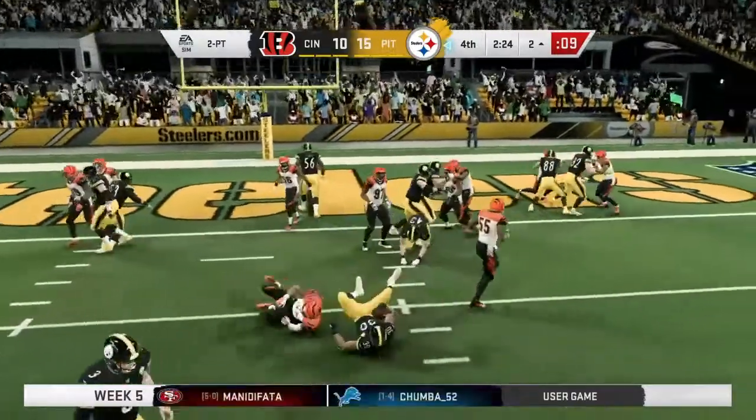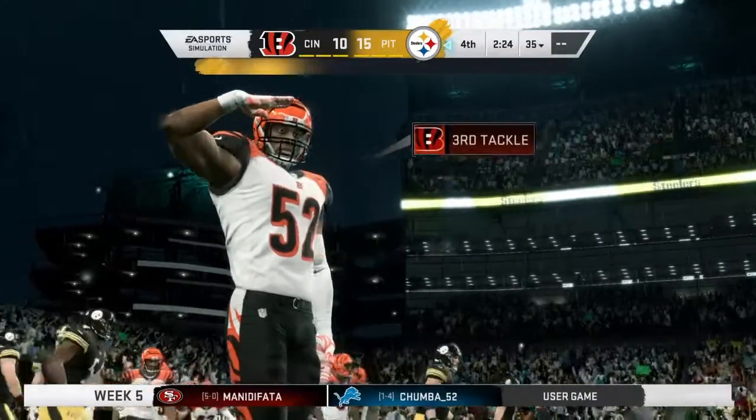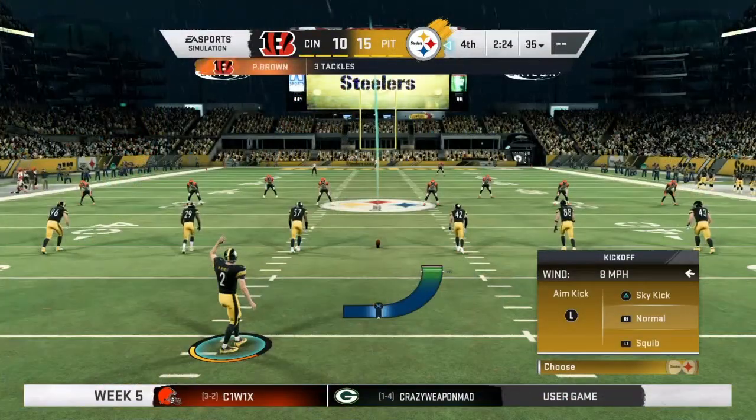Connor going to try and run it. And he is not going to make it. So they won't be able to move this lead up to a touchdown as it'll remain a 5-point ball game. So the defense gets the stop.